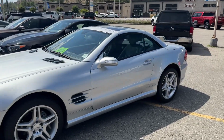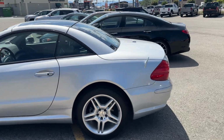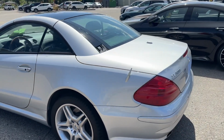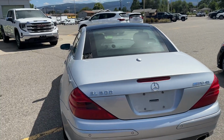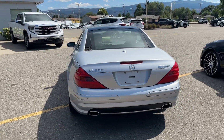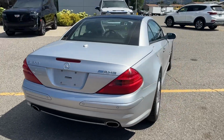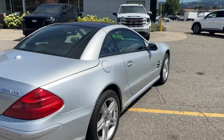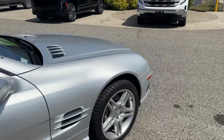There we go. Don't see any rock chips, dings, dents, rust, any of that kind of stuff. Looks like I might be missing a little piece right there. I'm not sure why. So the only flaw I can see on the outside of the car, it's quite evident, is the AMG. So outstanding. Look at that paint. Beautiful car.